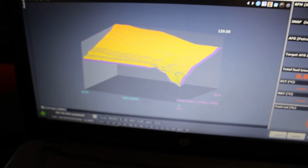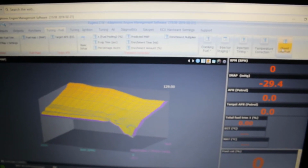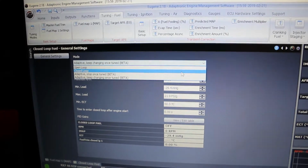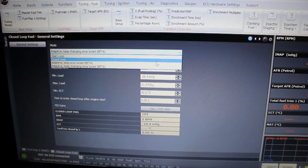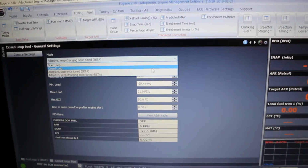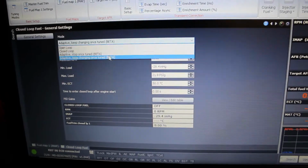But to get to this, you go to tuning, fuel at the top, and you go over to this closed loop fuel setting. And then in this mode, there's four drop downs, if you can see that. So you've got open loop, closed loop. Closed loop is just where it looks at the feedback from the AFR gauge and adapts your fueling dependent on your target AFR table, but it won't adjust the fuel map itself.